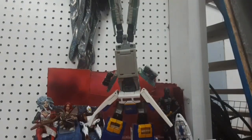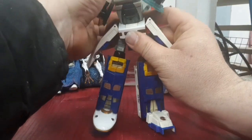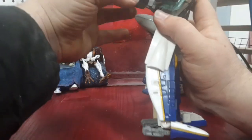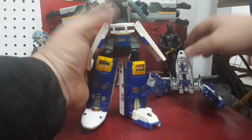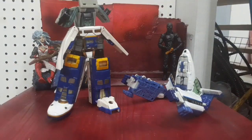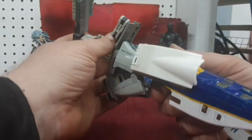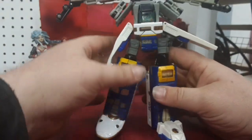Do you see this monstrosity? This gets folded down there. Hold on. There's another swivel. Right here, you're gonna swivel this whole thing around. Then you can fold that part down. And I know you can't see that, I know.